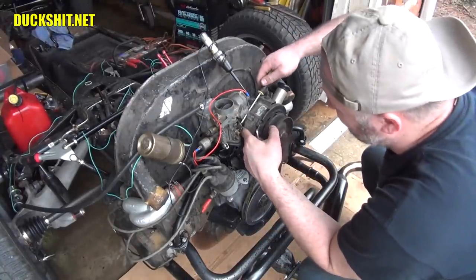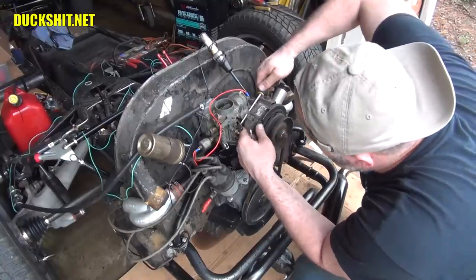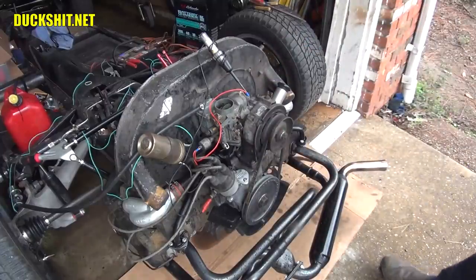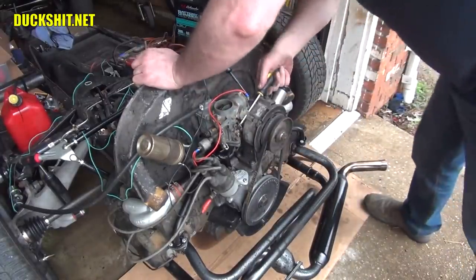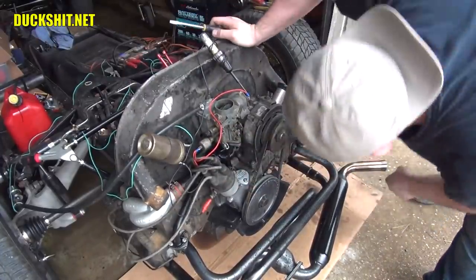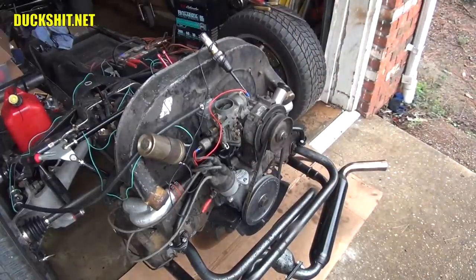Sounds like it's not getting enough fuel. Uh-oh. Am I gonna be able to turn that screw from here? Maybe not. Yeah. Okay, that's gonna need some lube on it. It looks a little rusty.